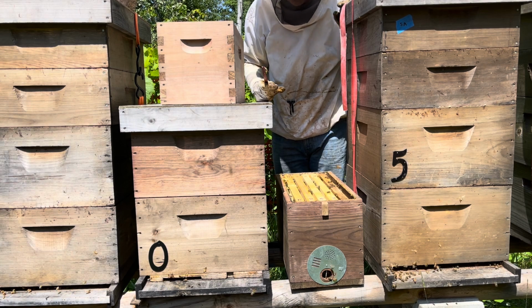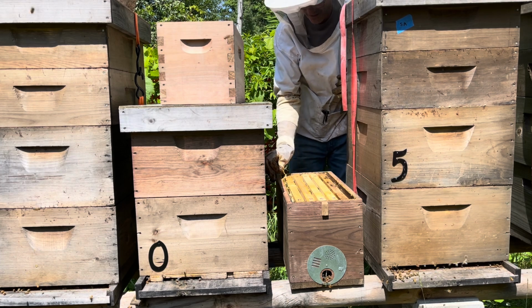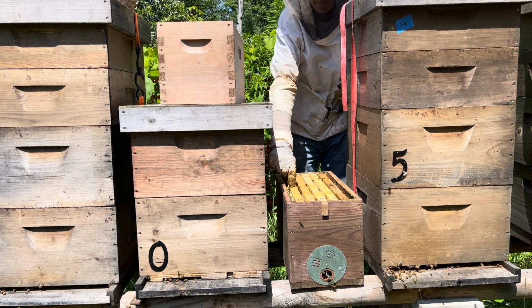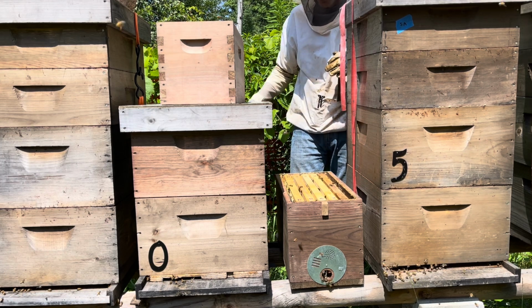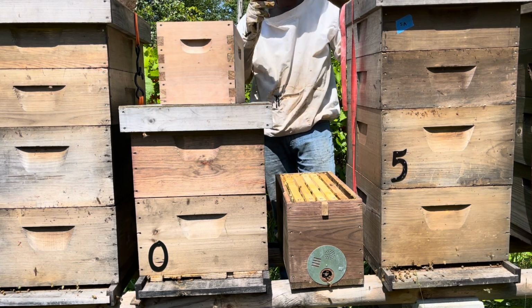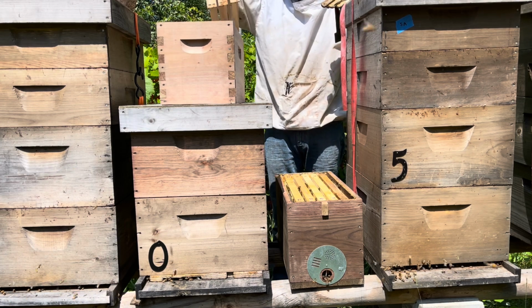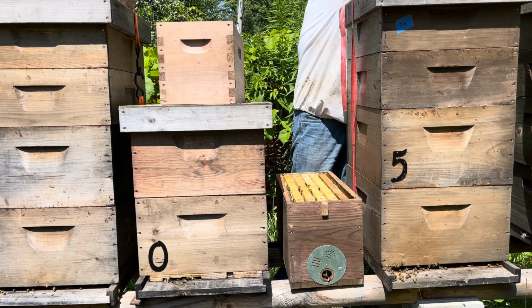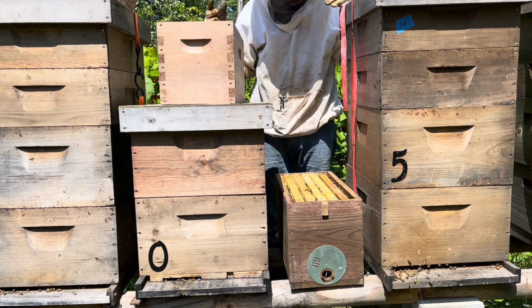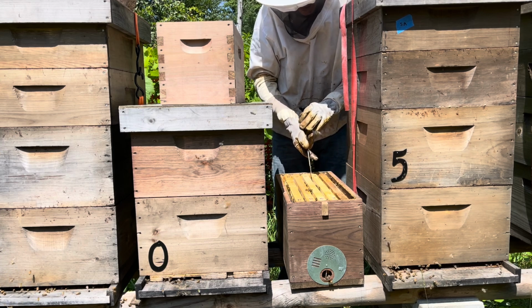This thing is packed out. Packed out. I can see my rubber bands coming apart. So what we're gonna do is we're gonna move a frame up into this box. We've talked about it before that they will ignore it. Would they ignore it in a 5-frame nuke that's completely packed out? They could. They do weird things.